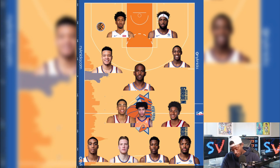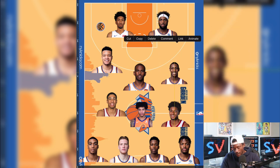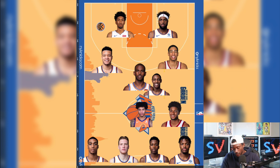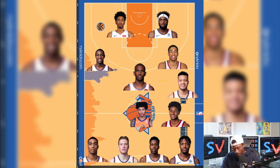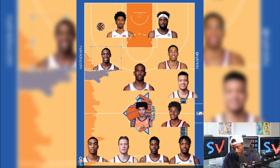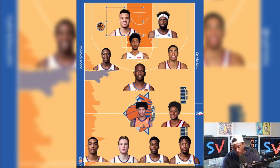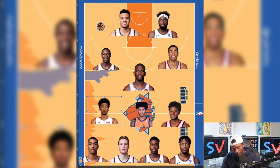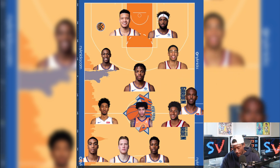Also we have Halliburton here. He can come in at the 2 in spurts and play off of Chris Paul. We could even move RJ to the 3 in these situations. Christian Wood can come out, we can move Kevin Knox to the 4, and put Wood back on the bench. We can also spell Chris Paul with DSJ at times.